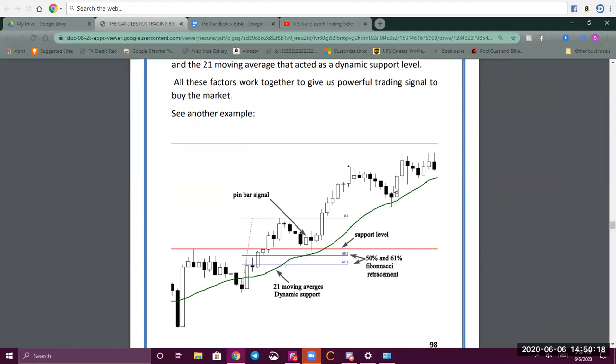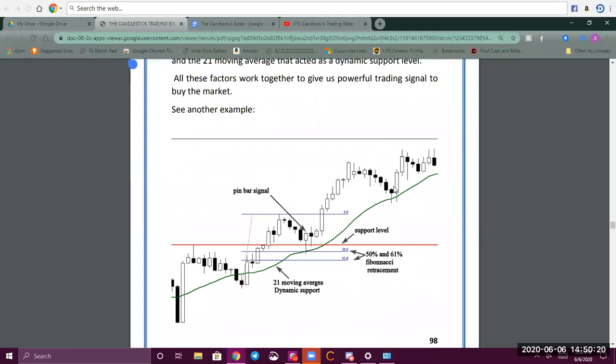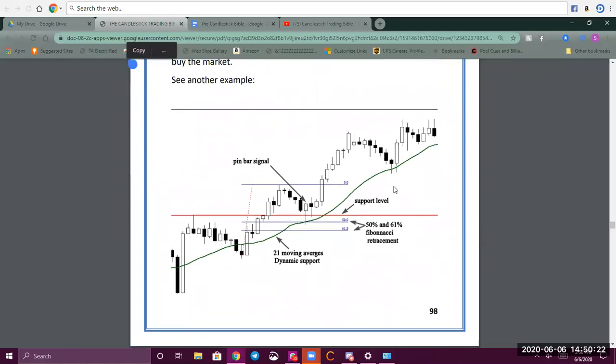That's two. They give us the signal, and they give us the time frame. That's two candles of time to get in. Everything lined up. Moving average, fib, pin bar signal, support and resistance. We have a support level right here. We have our uptrend. We know we're only going up. Cool.